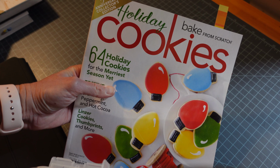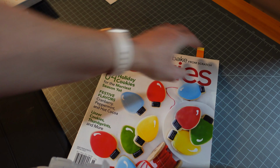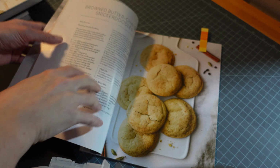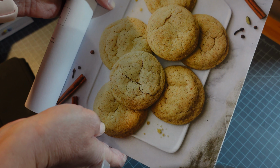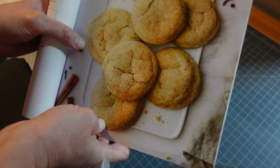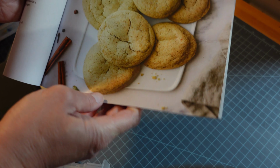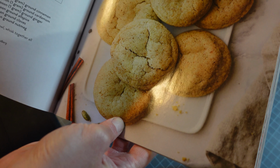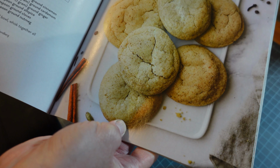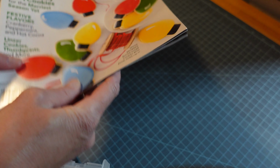I also picked up this magazine this year, and while everything looks amazing in here, I noticed that this brown butter chive spice cookies might be a good alternative if I can't find the cinnamon chips for those other cookies. So I will have my chai spiced cookies somehow, some way. There are certain cookies that are just must makes, and I think the Spritz and the chai cookies are it for my family. Oh, and the Cherry Garcia cookies.